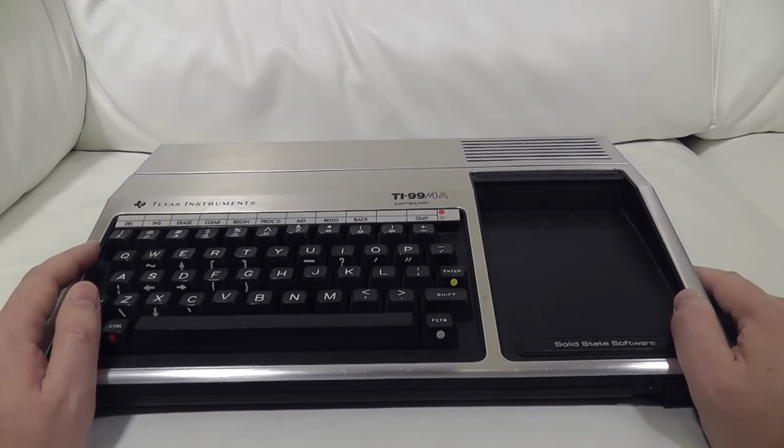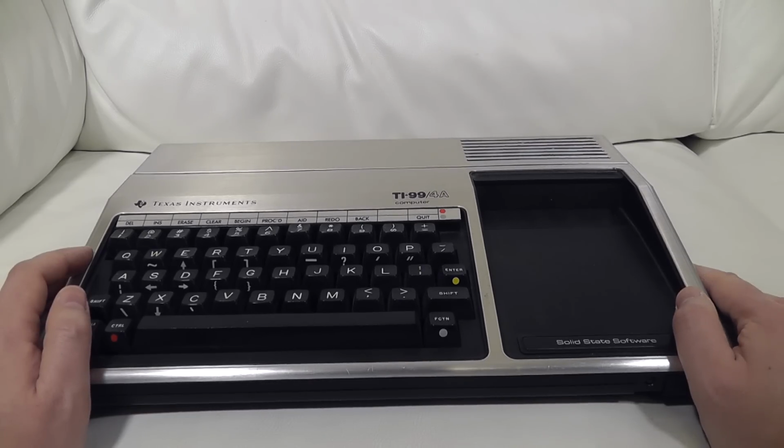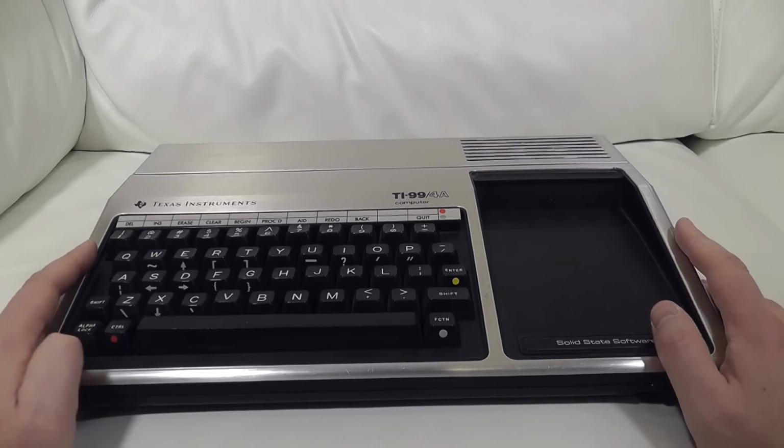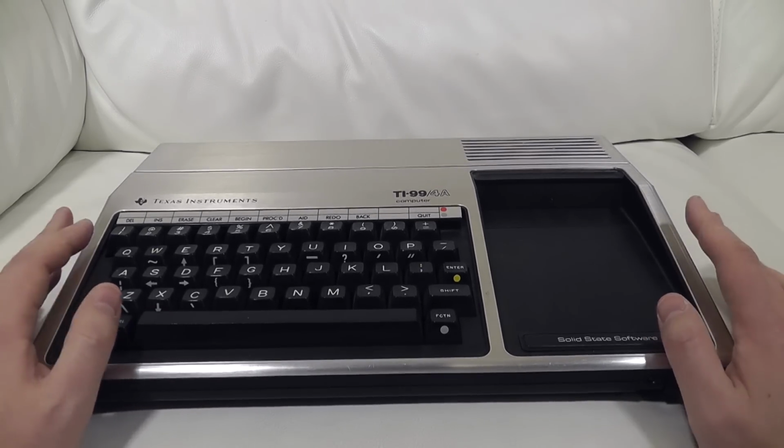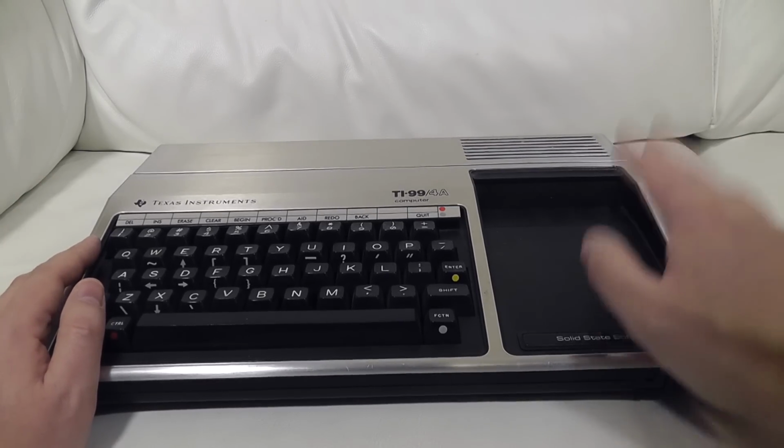So it remains properly untested, but I'm quite pleased to get one because it's one of these things. It was quite widely available in the UK. It didn't really sell. I think it was much more popular in the USA. It's actually based on the TI-99/4, which was a computer released in 1979. This is obviously slightly upgraded.